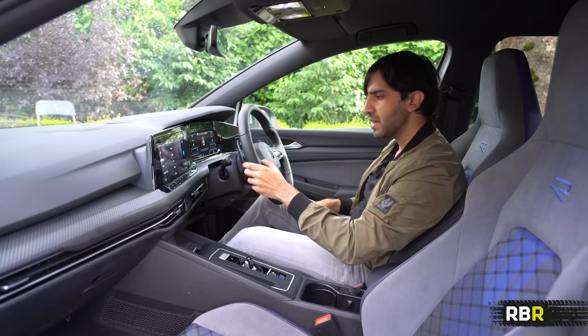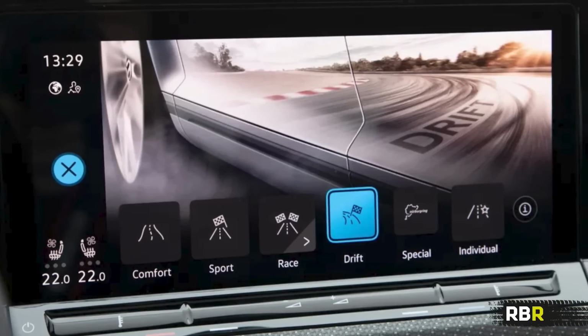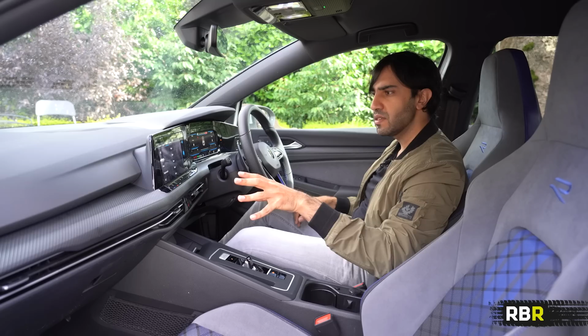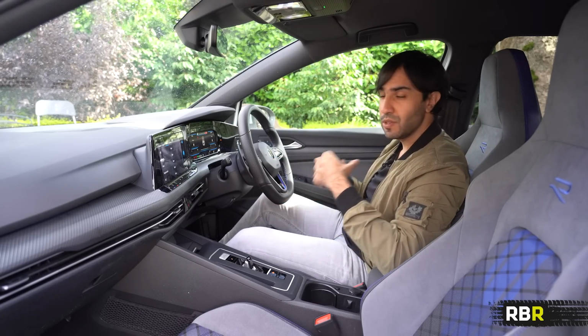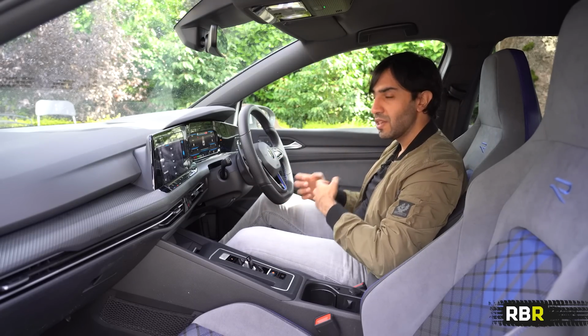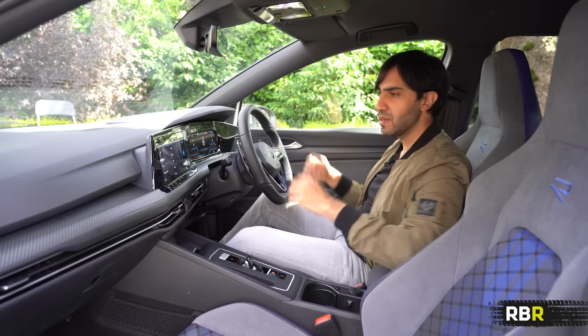Otherwise, in your driving select, you have race, sport, and comfort. The car actually defaults to sport, which is nice actually. You don't need to really move it from there. It's a nice midpoint. Race gives you slightly more exciting exhaust sound. You get some pops and bangs, as you'll see later. I'm not going to turn the car on because it doesn't give you anything in terms of revving.